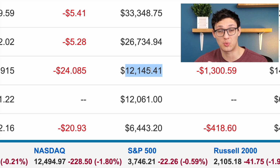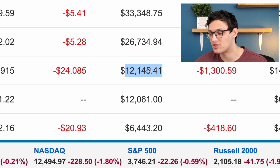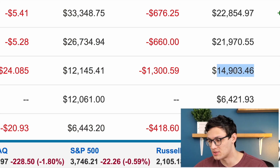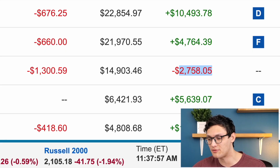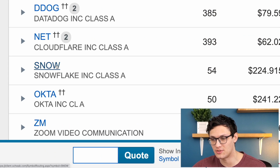Now, in total, I only have $12,000 in Snowflake, and that's actually a decline from the amount that I initially put in of almost $15,000. So I have almost a $3,000 loss in Snowflake so far. Now, this has been a pretty short-term investment. I basically put all that money into Snowflake right before all these stocks started dropping, so it's not super surprising to me that this one is also down, despite the fact that Snowflake had actually decreased before.